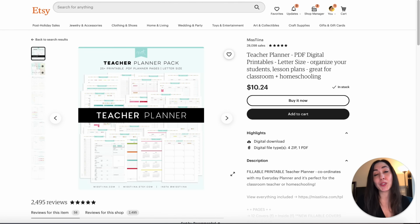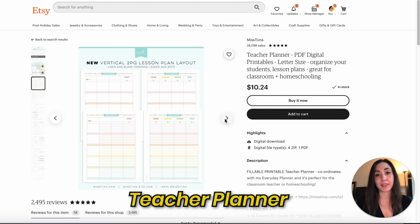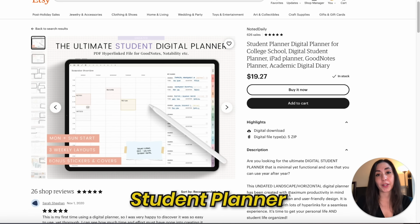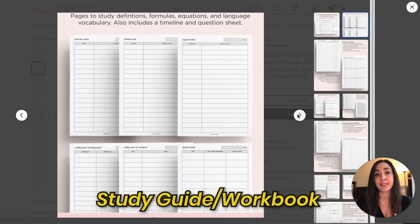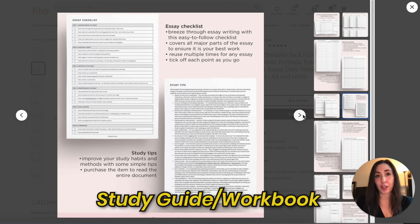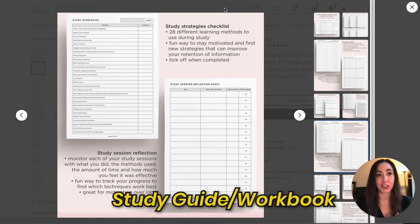So for the school/career niche, you can create a teacher planner. So this is going to help them keep track of their lesson plan. You can create a student planner so students can keep their life and their study and all of that organized. This is a study and revision guide, so this is how you can schedule your studying, but also it's going to help you organize your essays and make sure that you're including all of the important things that go into an essay. It's been a while since I've been to school, so I probably butchered that description.